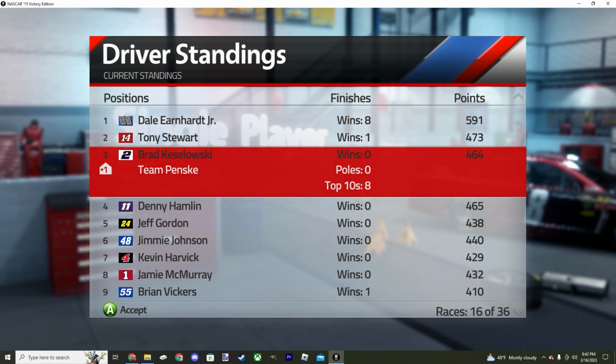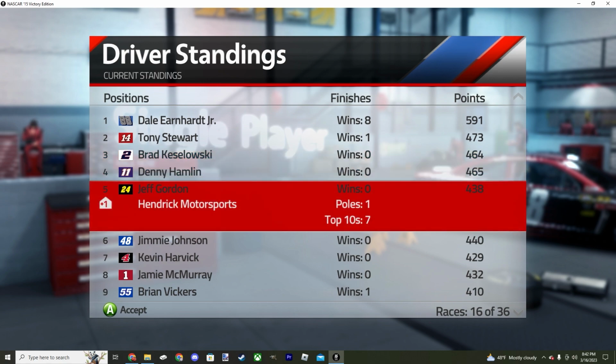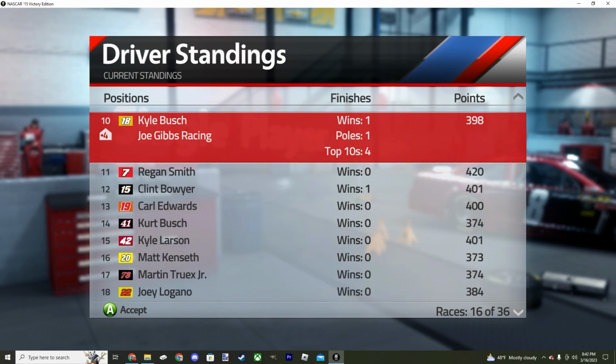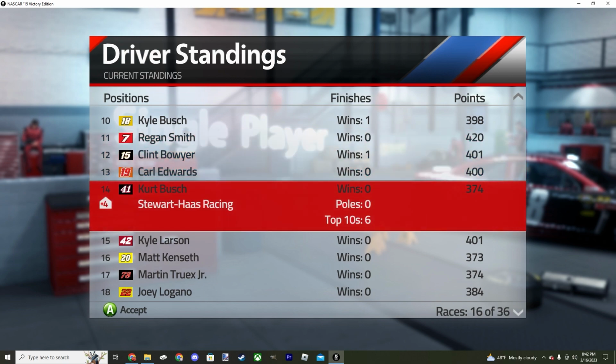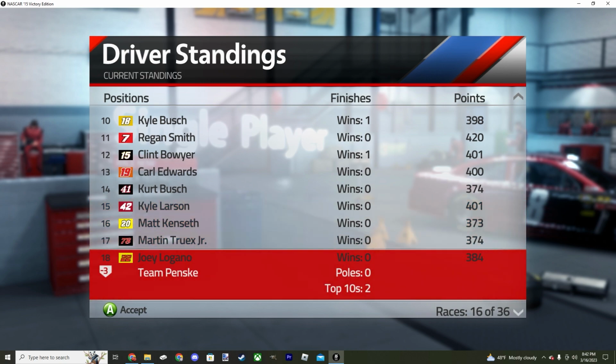And right now on points, you have Brad Keselowski, Denny Hamlin, Jeff Gordon, Jimmy Johnson, Kevin Harvick, Jamie McMurray, all right now in the chase on points. Vickers, he won a race. Got Kyle Busch, he is a winner. Regan Smith on points. Bowyer a winner. Edwards, Kurt Busch, Larson, Kenseth, Truex, Logano, all in that points area, trying to get in the chase.